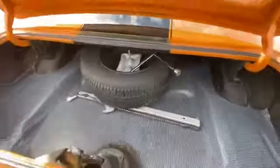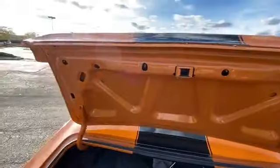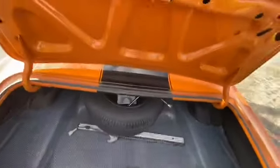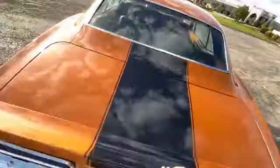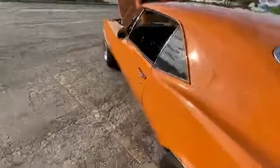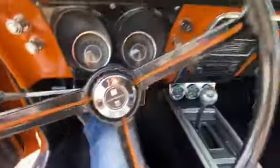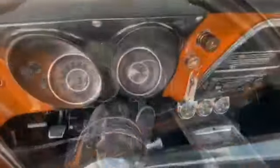Nice trunk. Okay, you got your trunk mat, very solid underneath. All right, there is no rust. Nice spare tire and the jack under the trunk lid looks good, and all your weather stripping looks good on the car. All right, let's fire this thing up. It does have a 12-volt posi rear in it, and you can see that in my photos.